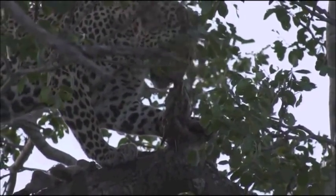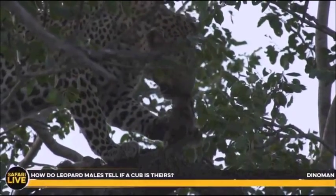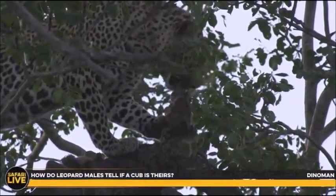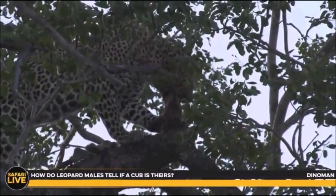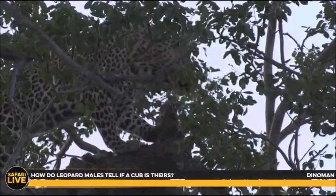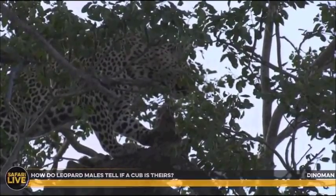Dino Man has made a very good statement there about how leopard males know whether a cub is theirs or not. For example, Hukumuri knows that a cub is not his because he hasn't been here. So how does Tingana know if the cub is his or not? Well, it's a very good question.